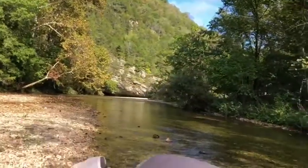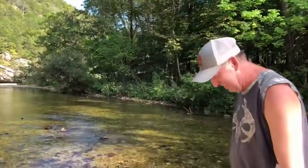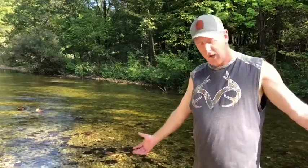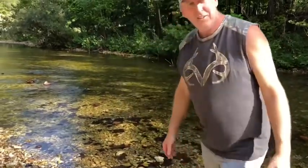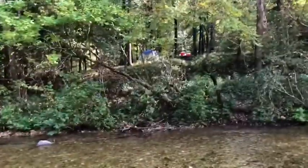All the good adventures you can have while you're out camping. Skipping rocks. Who don't love skipping rocks? Everybody ought to do it, especially kids. There's my little campsite up there.